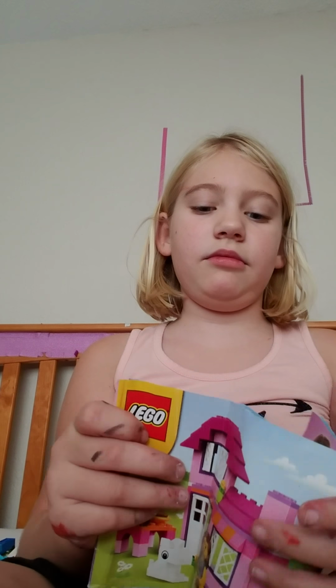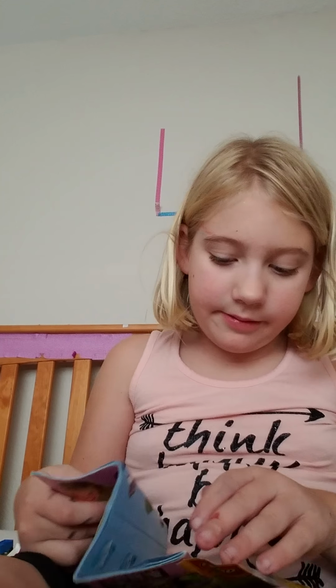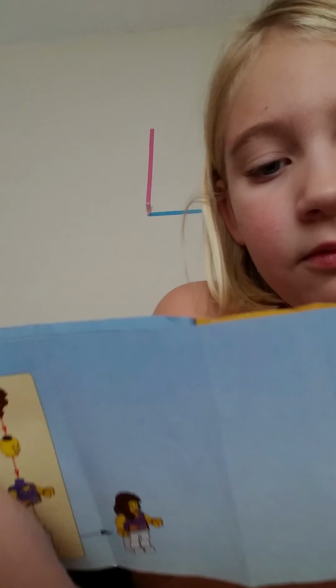Let's start building. So all the pieces I have are right here in a thing. Okay. So my thing is going to be this. No, not that. This. Okay. So the pieces we're going to need is a dog. Okay, let me see. So we're going to need a dog and a table. Okay. So let's start. First, we're going to need a girl. See? A girl.